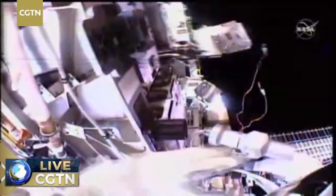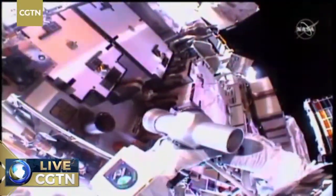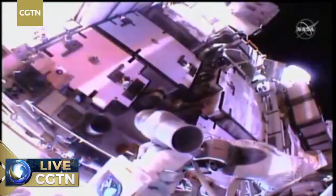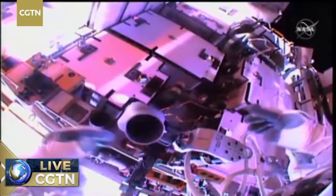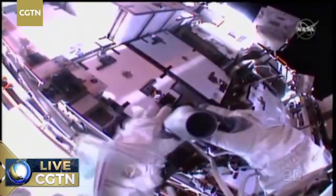Hey, this guy's stubborn. The crew will orient the jumpers so that they are venting ammonia away from the crew and away from the space station. What are you working on, Hopper? Oh, that SPID doesn't want to come off. Reorienting.